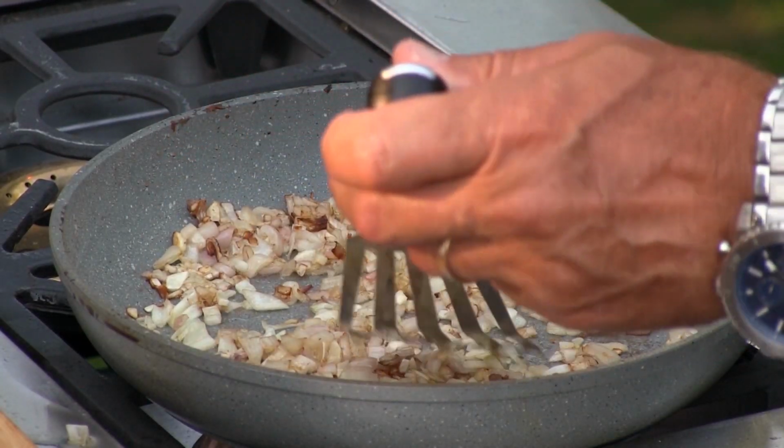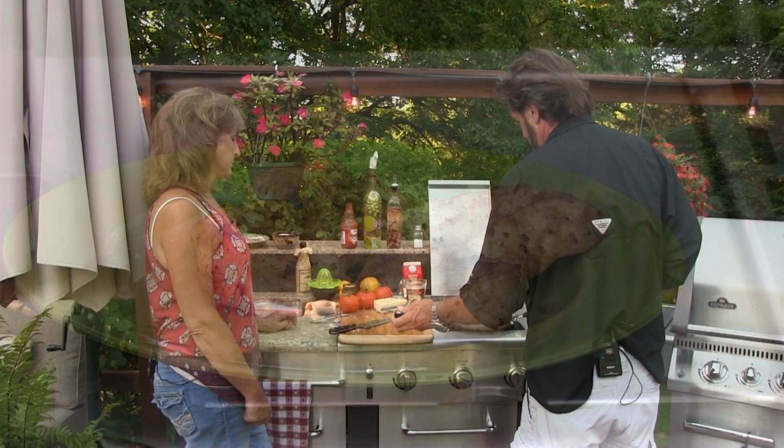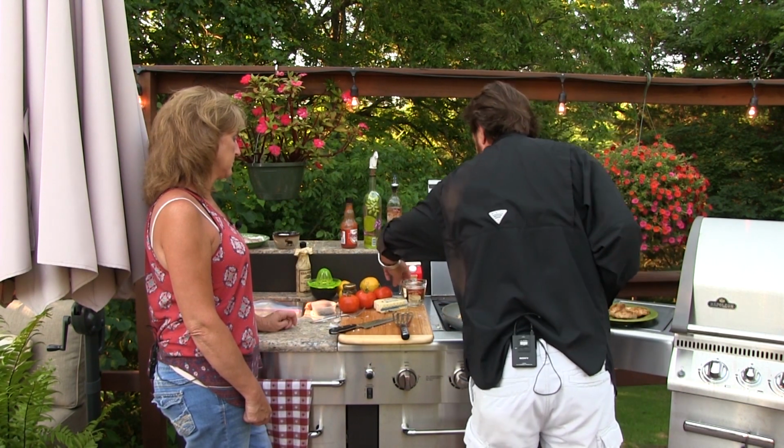Smells good, doesn't it though? Look at that fish sitting over there. Doesn't it look good just by itself? It does look good. All right, now we're going to take a half a cup of wine.